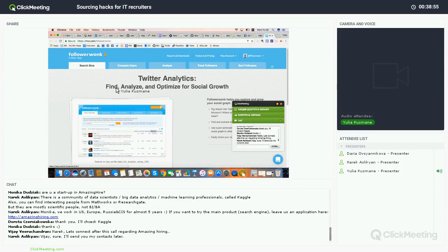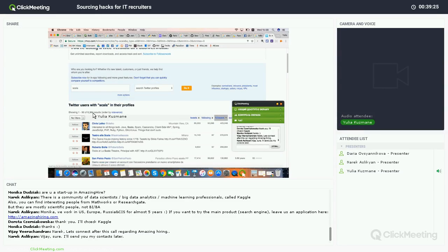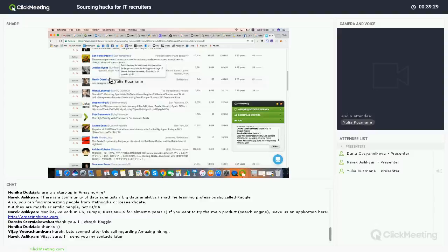Here is the search bios button. Here you can also add some keywords that will help you find the Twitter profiles of people who mention in their Twitter bio that they have some specific skills. For example, Scala. Let's see, we will find 8,000 results of people.